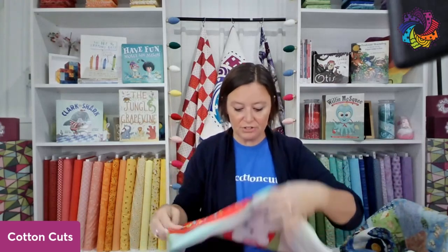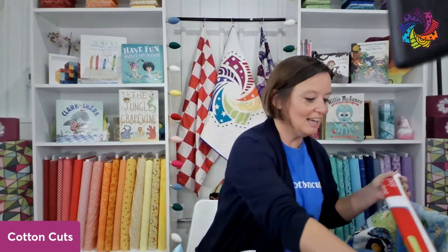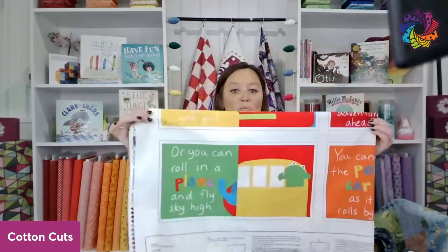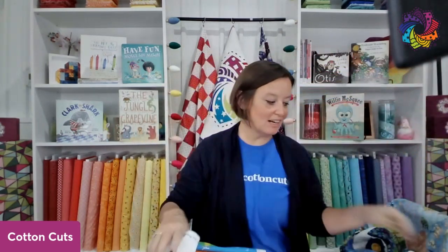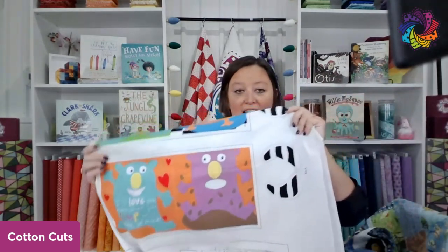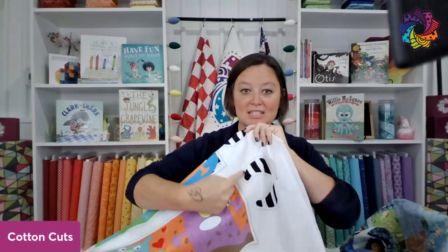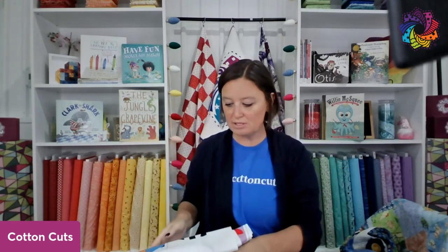In our first month, we're going to have one that features a puppy. We are also going to have one that features automobiles and transportation. And then we are also going to have one that features the absolutely cutest little alien creatures you've ever seen. Each panel also comes with this attachment here, these accessories, and I'm going to show you what we do with those.